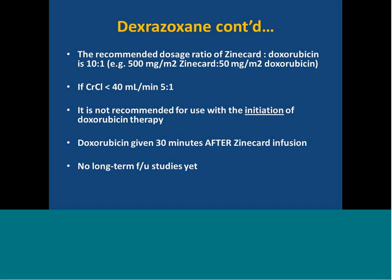Again, do not give it at initiation of the doxorubicin. It's typically after you get to the cumulative dose. And typically the doxorubicin or the daunorubicin is given after you give the Zinecard. So the way the PK works is that the Zinecard is given first, and 30 minutes after that you give the anthracycline. Unfortunately, no long-term follow-up studies.